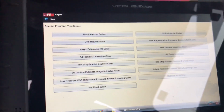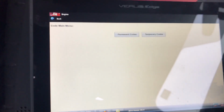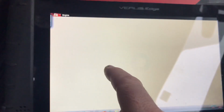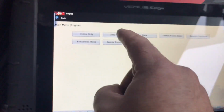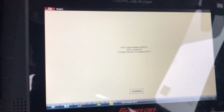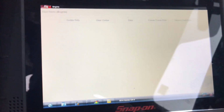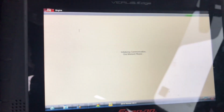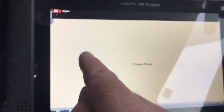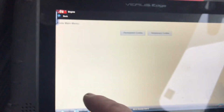So, key back on, codes only, permanent codes, so it's still there. Let's see if this code will now clear. Clear codes, yes. DTC's erased. Continue, codes only, permanent codes, so it's cleared it now. So I had to reset the counters, load temporary codes, and then we can do a regen.